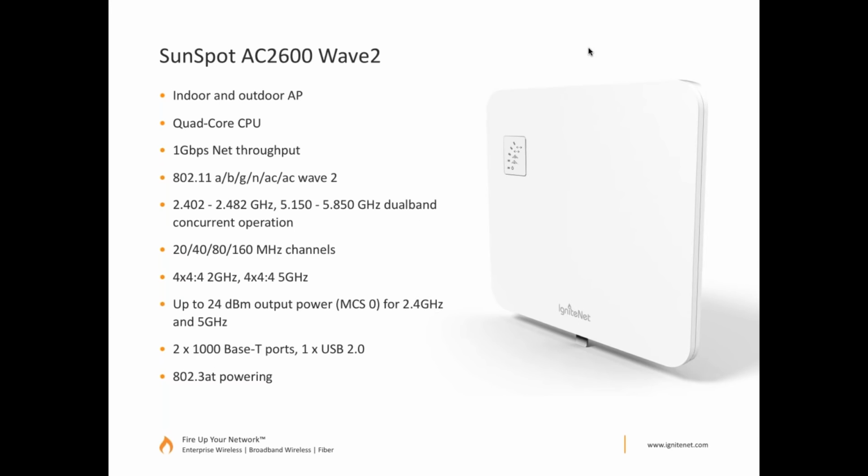And then the Sunspot is the third new product that we just recently launched. This product is the AC 2600 802.11 AC Wave 2 product. So it's in the same indoor-outdoor enclosure as the Spark Wave 2 we just talked about. It has the same basic hardware as far as a quad-core CPU, a gigabit of net throughput, the two gigabit Ethernet ports.